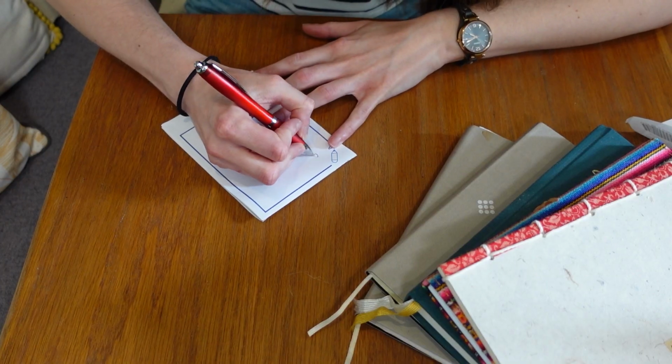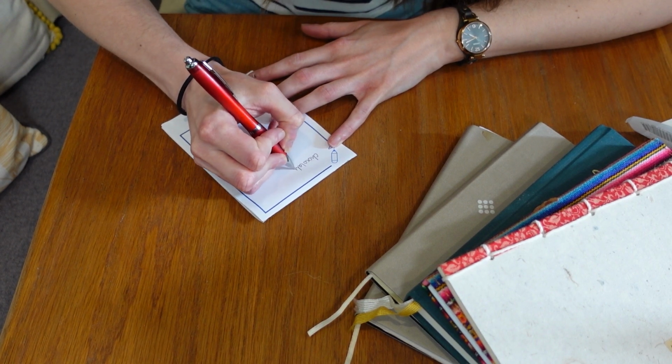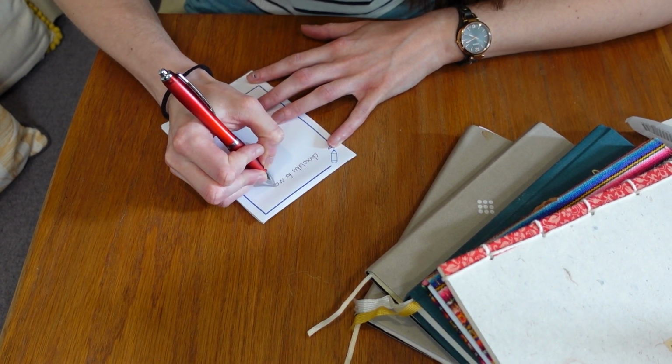We might scribble things down on bits of paper, we might jot things in the margins, we might write something in a notebook, and then we might write something else in another notebook, and sometimes we might jot them down on our phones, we might save things across different platforms. It's a mess.